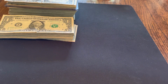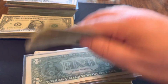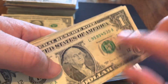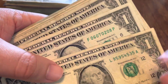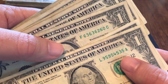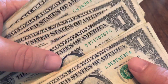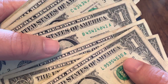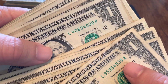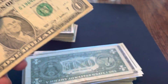Some of the other stuff I've got would be right here. All of these were just random assortments of different things. These were my alternators: alternating 5s, alternating 0s, alternating 6s, and then 7s as an alternator, 4s as an alternator, 0 as an alternator. And then the rest of these were birthdays.